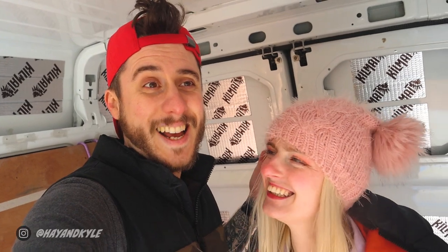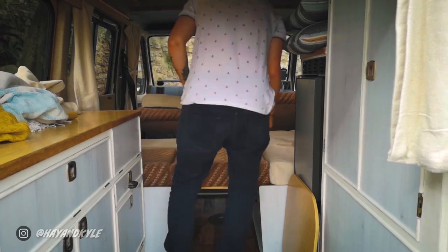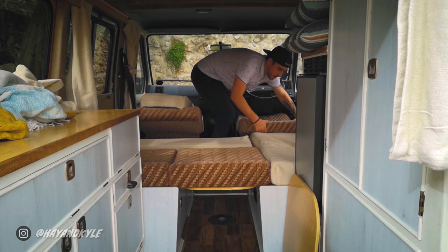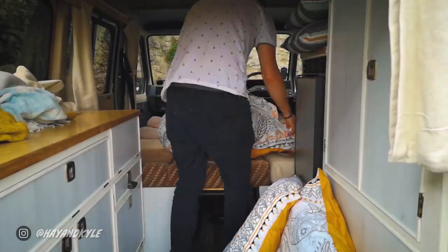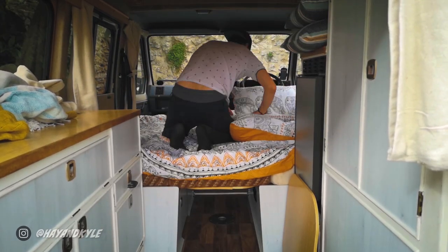So one of the biggest gripes with the old van was the bed. It was pretty bad. It was basically like Tetris every night. It took us the best part of 20 minutes. The front seats had to be rolled down. We had to get all the cushions in the right place. And even then it was pretty lumpy and bumpy. It wasn't great. So one of the biggest things that we wanted to do with this new van is have a semi-permanent bed set up that we can get into every night in just one step instead.